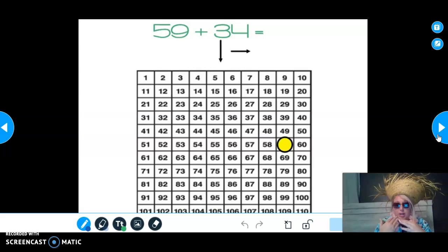Alright, this is just another strategy that we learned in first grade. Again, we did not learn this one much at all. We were able to touch on it just a little bit before spring break. It's when you use your number chart, and you can get that out in your brown stack that I gave you.